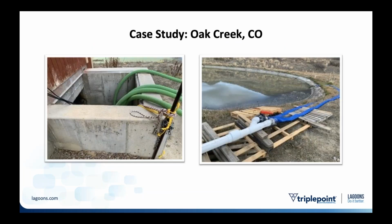So this initially for Oak Creek is a pilot, and we kind of helped them put a recirculation system in. It's only temporary. The main goal here is to get through this winter and prove that they can achieve their TIN limit of 13 milligrams per liter.